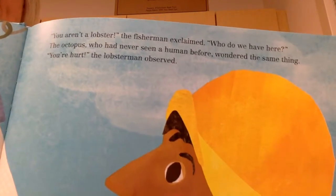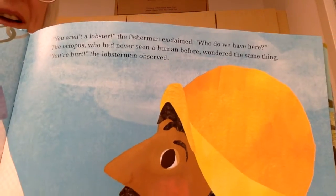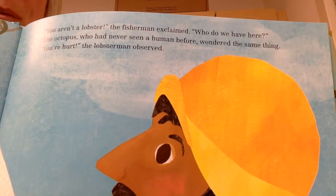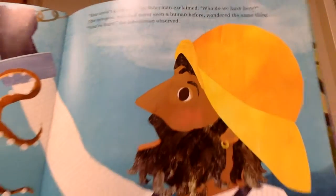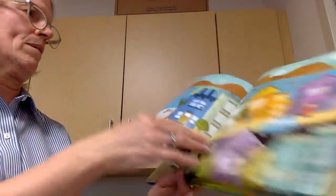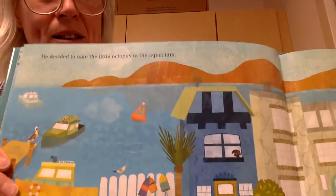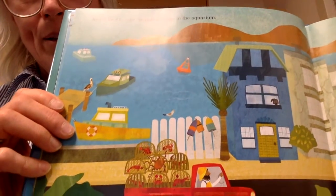"You aren't a lobster," the fisherman exclaimed. "Who do we have here?" The octopus, who had never seen a human before, wondered the same thing. "You're hurt," the lobsterman observed. He decided to take the little octopus to the aquarium.